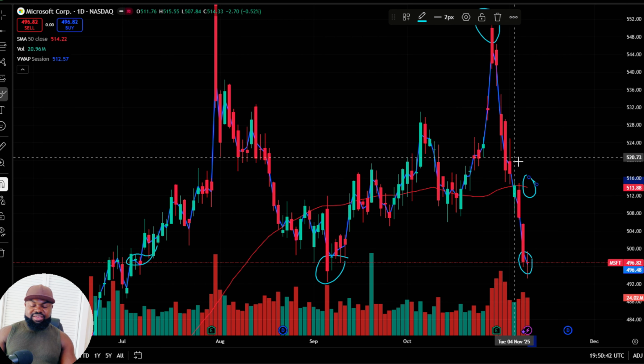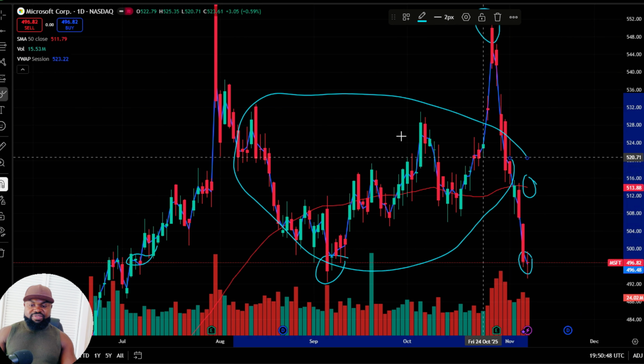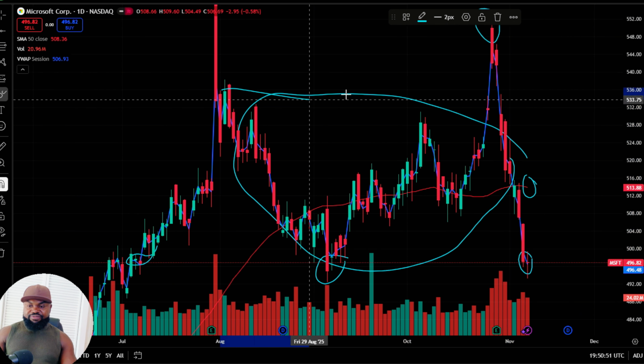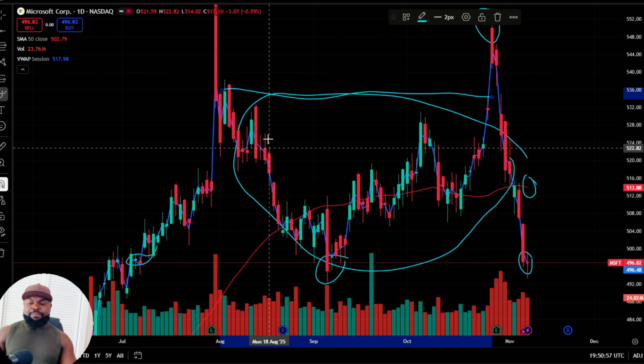But this is going to be choppy. If the market doesn't align, you see all this noise here, it's going to be very, very choppy before we can break it out. If we break out here, to 535. But this will be a long-term play. If it's able to hold about $500 and the market aligns, Microsoft will be a long-term play.